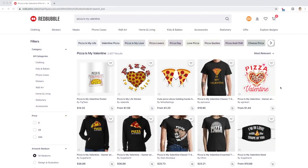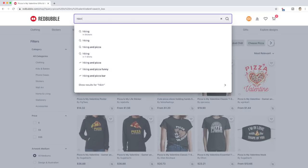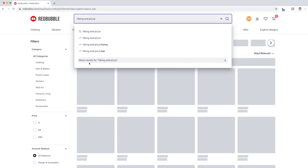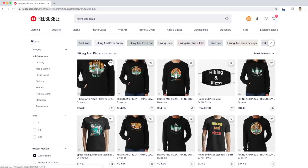So my pick for trend number 2 is closely related to this Pizza is my Valentine. It is hiking and pizza. You can see it's trending 3 times: hiking and pizza, hiking and pizza funny, and hiking and pizza bar. I'm just going to click on this one, hiking and pizza. You can see along with those other trending tags, you can also use these tags when you're designing it. So that's why I picked this one. And of course, it's pizza. People love pizza. So it can kind of go hand in hand with the other trend.